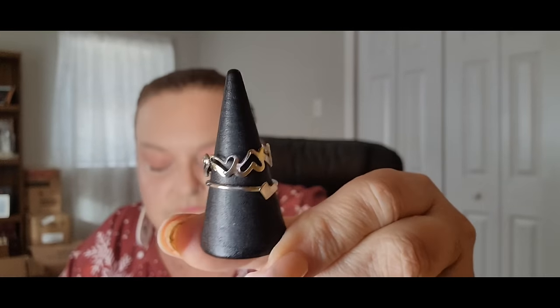Now, these are two little rings I got from a granddaughter. They came two in a set. I'm gonna put them on here so you can see them. One has a single heart, and one is a band with multiple hearts. Oops, I put that one upside down, or did I? No, I didn't. Some hearts are upside down. And that little heart ring was 47 cents. How can you go wrong with 47 cents? So they're cute.